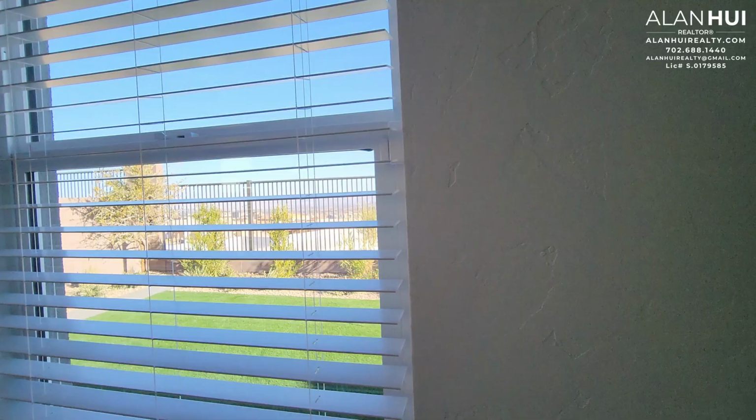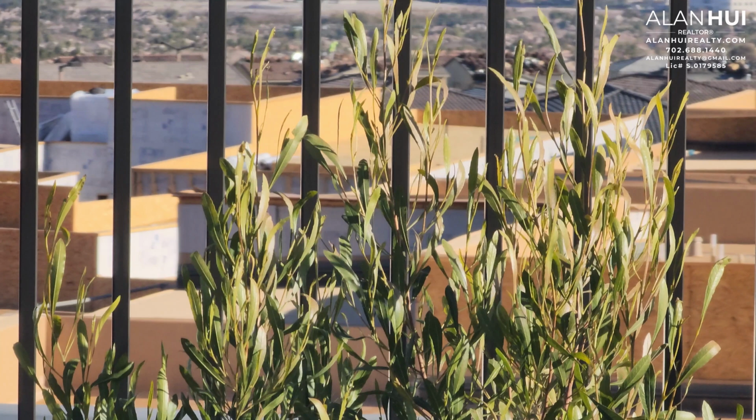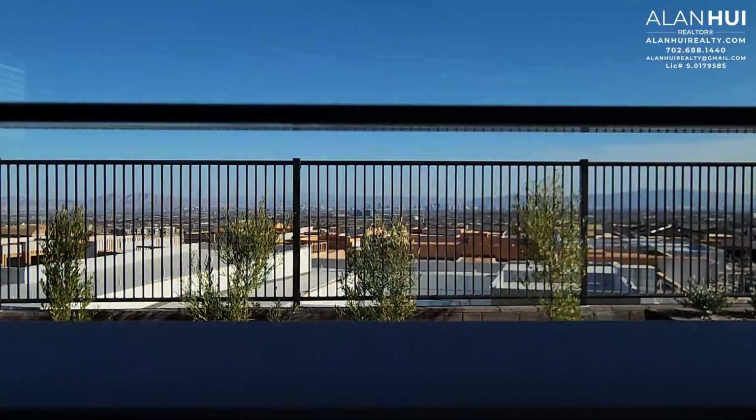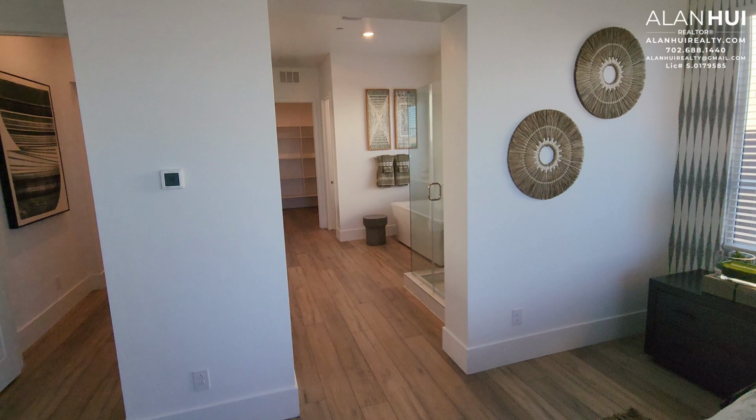The model homes sit on some of the best lots in this community, which are considered elevated lots. These lots have Strip views. Oops, I zoomed into the tree. There we go. You can see the Wynn and the Encore, Resorts World, the Venetian, Palazzo. And you can also see the Red Rock Casino from here as well. These lots will go around $250,000.